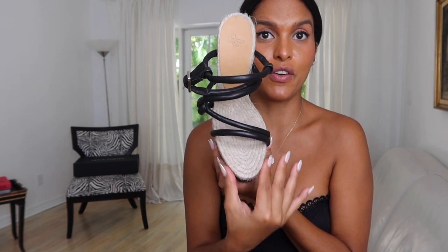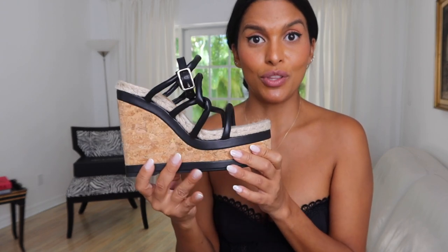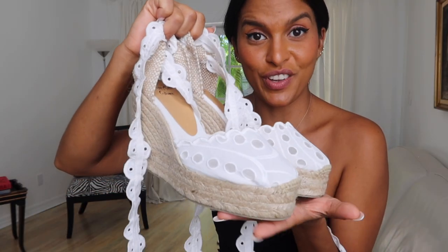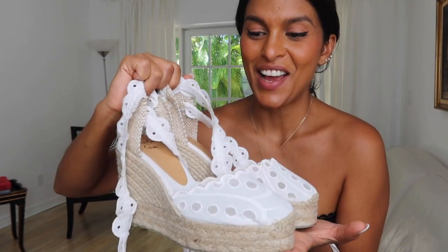And I love how here in the toe cap, look at how it's like an almond shape. It's not bulky, so it really makes your legs look absolutely stunning. And I knew that I needed a black, very tall wedge for these pants that I got because they are very, very long. I also got my first pair of Castañer espadrilles.